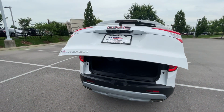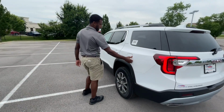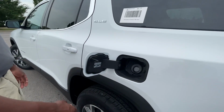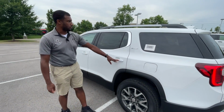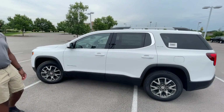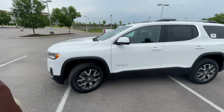Let's go around to the left side here. So fuel tank, just click that there. You have fuel filler, so no gas cap. We get passive keyless entry on all 4 doors. And then get into the wheel here. Those are going to be 18-inch aluminum.